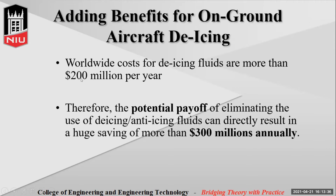Statistics over the years show that each year we spend almost $200 million US dollars all over the world, at airports with winter or snowy conditions, on de-icing using these chemicals. If we can apply our technology there, we can do de-icing not only in flight but also on the ground using the mechatronic way. We don't have to use any chemicals at all. In terms of the material itself and the labor cost for the de-icing job, we can save about 300 million per year worldwide for all the airports that use chemicals to do de-icing. So it's a big saving, as you can see.